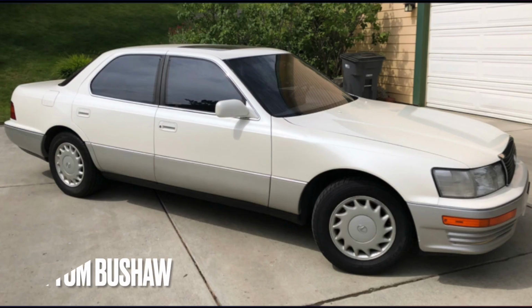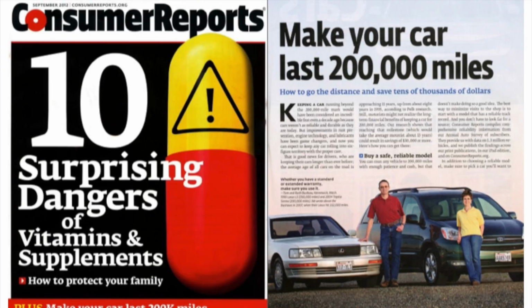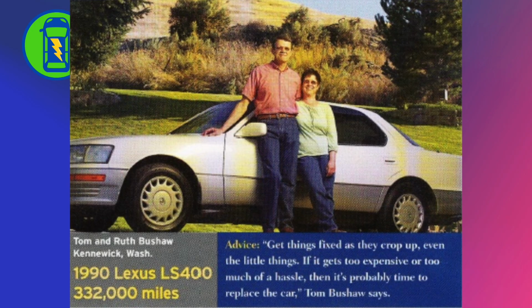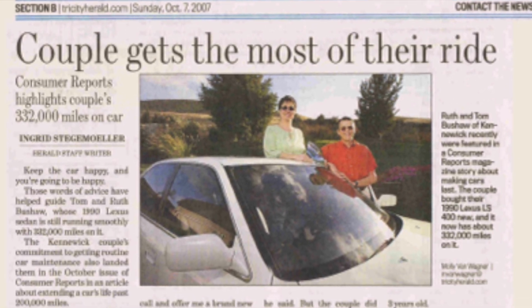Absolutely. And then there's the king of them all, Tom Bushaw, who kept his 1990 Lexus LS 400 for 29-plus years. Wow. Him and his wife. Wow. They kept it so long they ended up in Consumer Reports magazine, and then in their local newspaper, and then they sold the car to someone who was happy to have it. So this is the second type of people who hold their cars forever, which we didn't know existed.